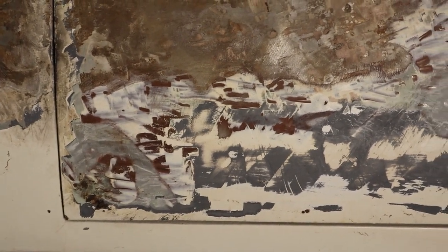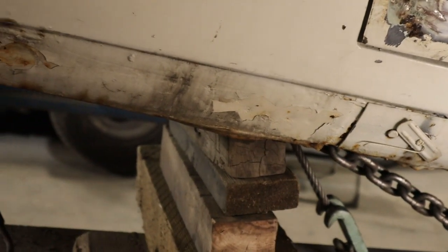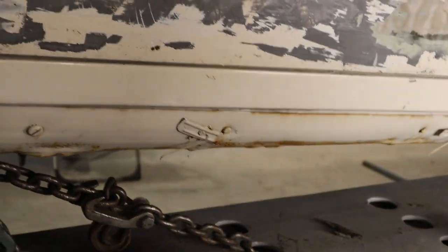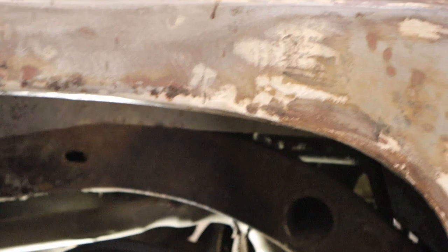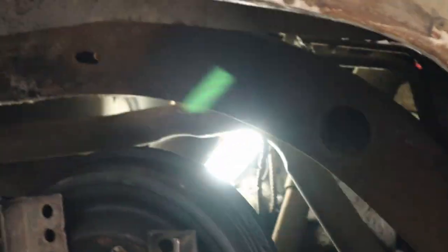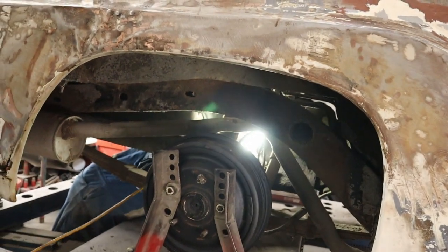Looks like factory to me. Yeah. Right on. That's tight. That wouldn't get super close. Oh, there. Yeah. Well, look at that, eh? The kink has just jumped right out of it. Yeah, that's amazing. Phenomenal. That side's good, too.